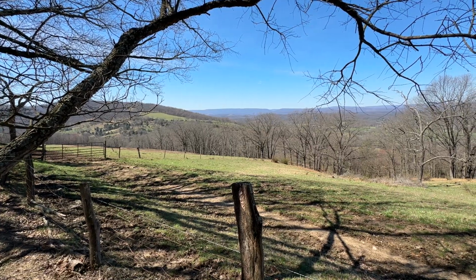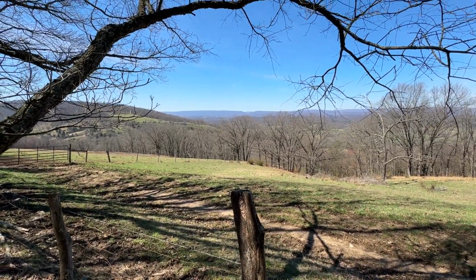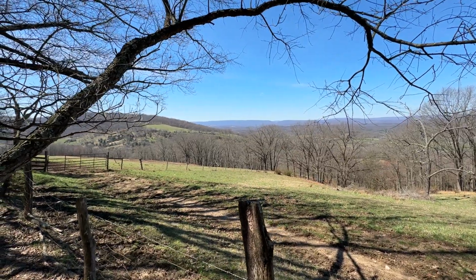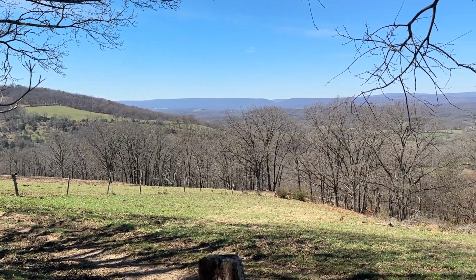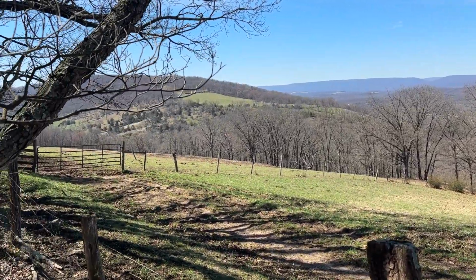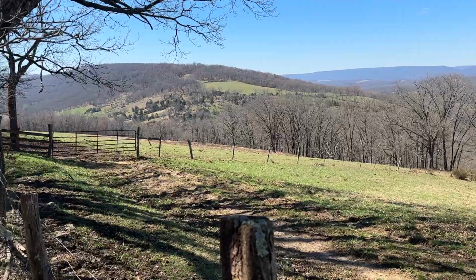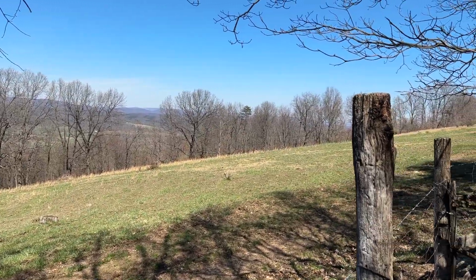And look at the view you got from here. I'm facing due west here. So you got a building site here with a fantastic sunset looking to the west. And you can see back around a little bit here to the south and back to the north this way.